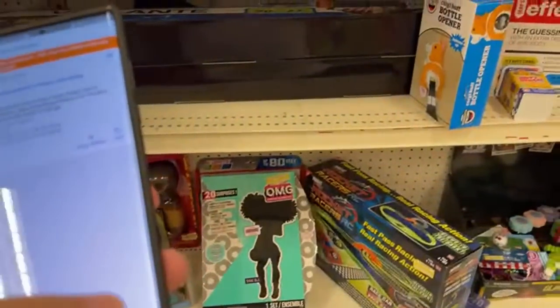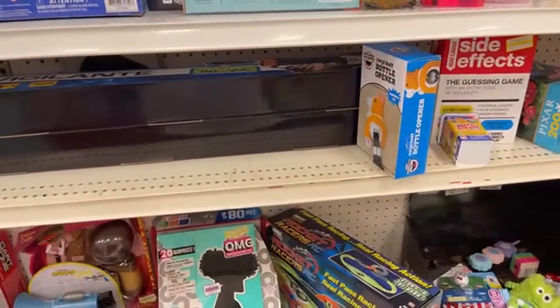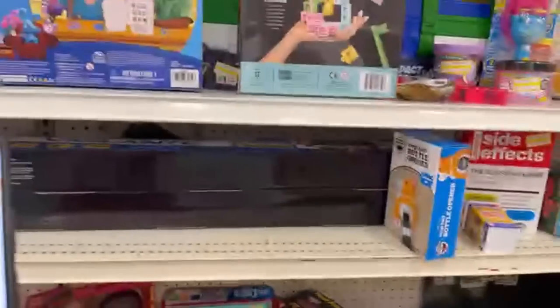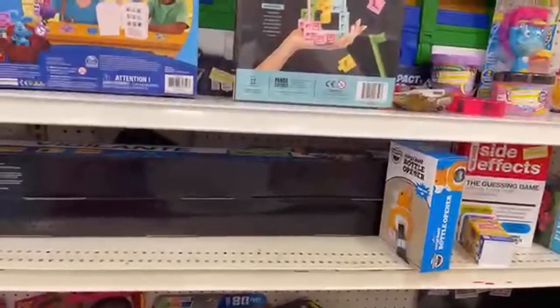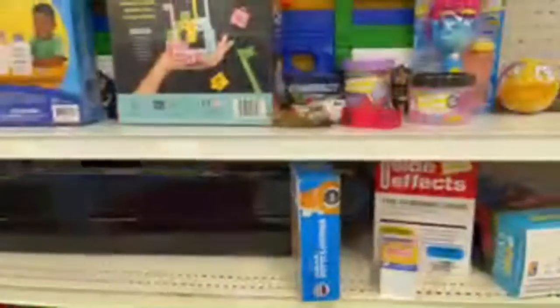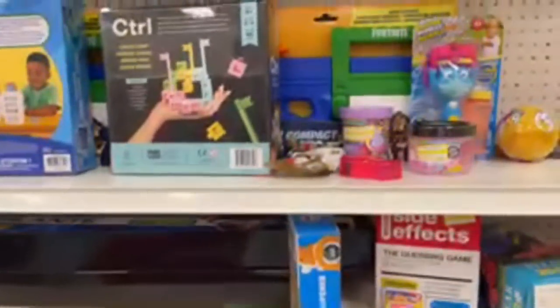That other one had 10 pieces. What are you talking about? 10 figures. What did the listing say? Did the listing say 9? They were literally the same figures. Let me take a look now. Give me 1 second. I don't think it listed. Oh yeah, it says 10 pack. 10 pack, okay. So I misread it, my bad. That was my error. I said 9 for some reason.